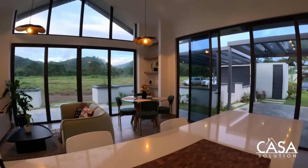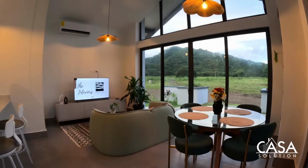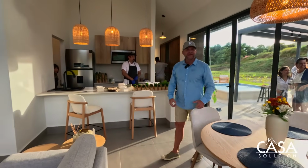So the kitchen is here, a living space. If you want to live here and just do a dining table, you can do that also. That's what I've done in my house. I live right next door, so I'm eating my own cooking.